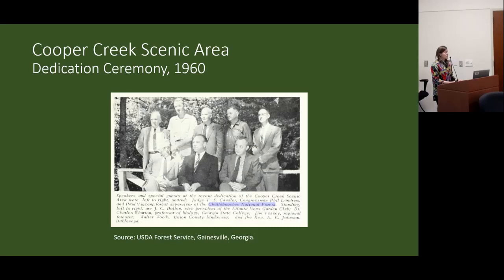It became designated as a scenic area, and this is a photo of the dedication ceremony, in which Charles Wharton is in the standing row. He's the second on the left. It also has a few Forest Service staff and a member of the Atlanta Men's Garden Club, a local landowner, a reverend, a congressman, and a judge in the picture. So this case helps demonstrate that Appalachian old growth found champions even in the post-war period, which is seldom seen as a strong period of environmental protection.